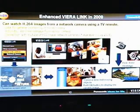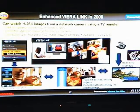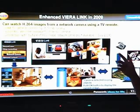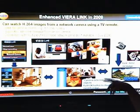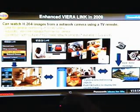Enhanced Viera Link. Imagine having a network camera in your vacation house, or having a doorbell camera that's connected to the network on the internet or otherwise, even if it's in your internal network. If your TV is connected to the internet through your Ethernet or through your wireless bridge, you now have access to that camera through your television. And you can control it just like you would control your Blu-ray player.